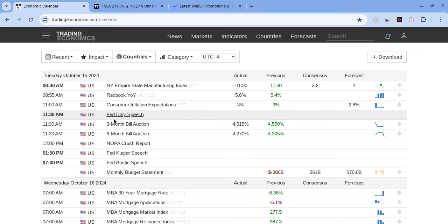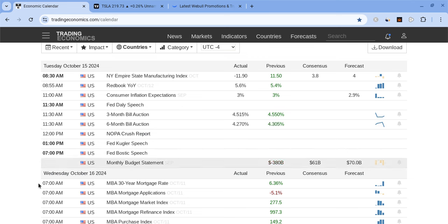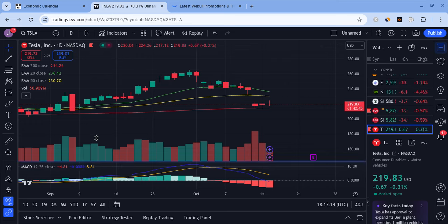So as a reminder, today is Tuesday, October 15th. There's not really much data left for the day. We just have a couple of Fed speakers like Kugler and Bostic giving speeches. But besides that, there are some tensions rising in the Middle East with the whole Israel-Iran situation. I do want to note that's important, but things haven't escalated to the point where we're seeing retaliation or anything like that, right? The history goes back years and years. I'm just talking about what happened very, very recently.